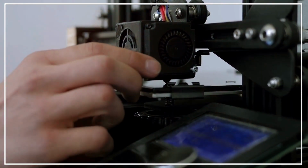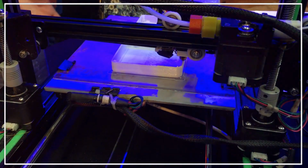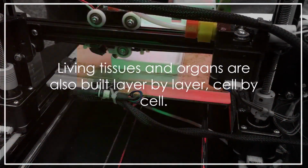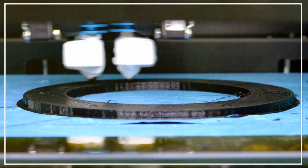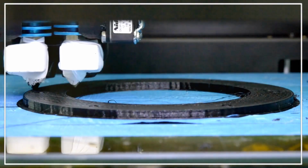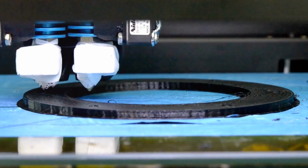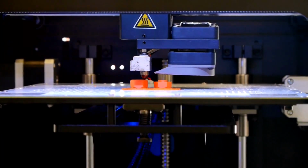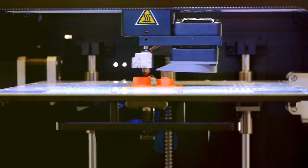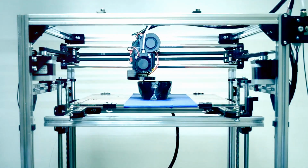The question arose, if we can print inanimate objects, why not biological ones? This idea was not as far-fetched as it seemed. After all, living tissues and organs are also built layer by layer, cell by cell. In the early days of exploring this novel concept, scientists started with the basics. They began experimenting with biocompatible materials, testing if these could be used as ink in a 3D printer. They explored Bioink, a substance made of living cells that could be used to print tissue.